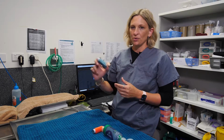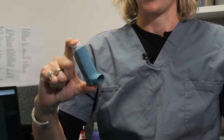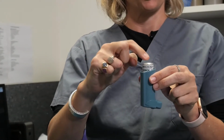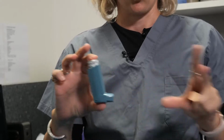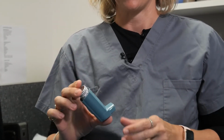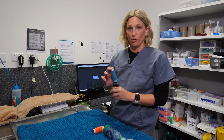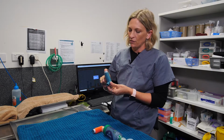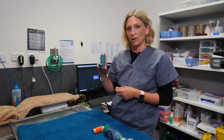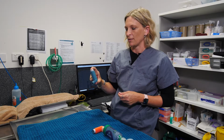What we would normally do is you give them a shake, take the cap off the end, and then basically depress the plunger at the top, and you'll see a little wave of the drug come out. So this medication, as I said, is the bronchodilator, and it helps to open up the airways. And if you've been prescribed this medication, it would be the first medication that you use in your drug regime.